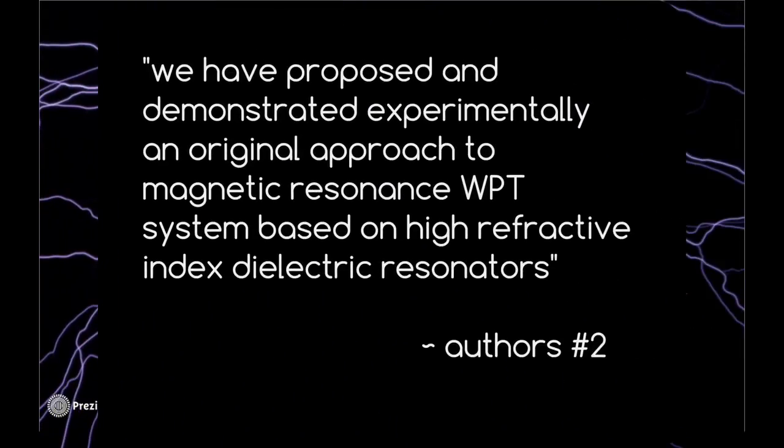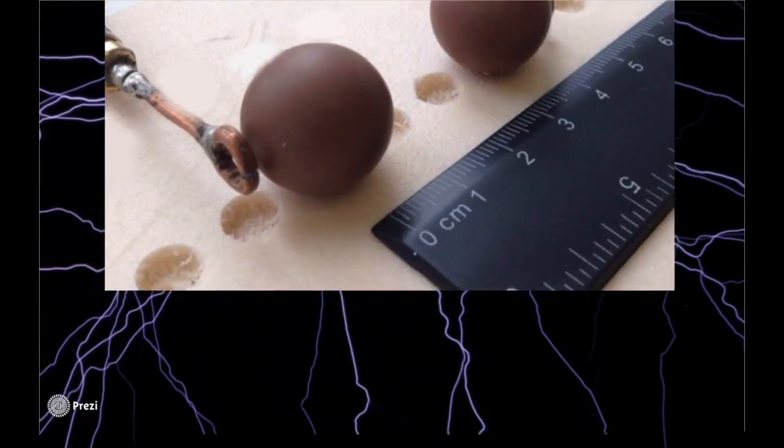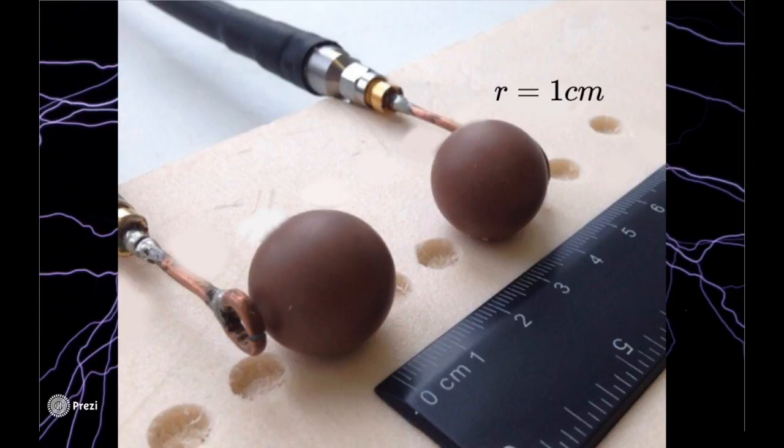We have proposed and demonstrated experimentally an original approach to magnetic resonance wireless power transfer system based on high refractive index dielectric resonators. I think there's a typo in there, but it's word for word from the paper. This is how their setup looks. Pretty simple, right? You got 2 little spheres, radius 1 centimeter, and these are what before was the source resonator, the oscillator that they use to excite the coil.